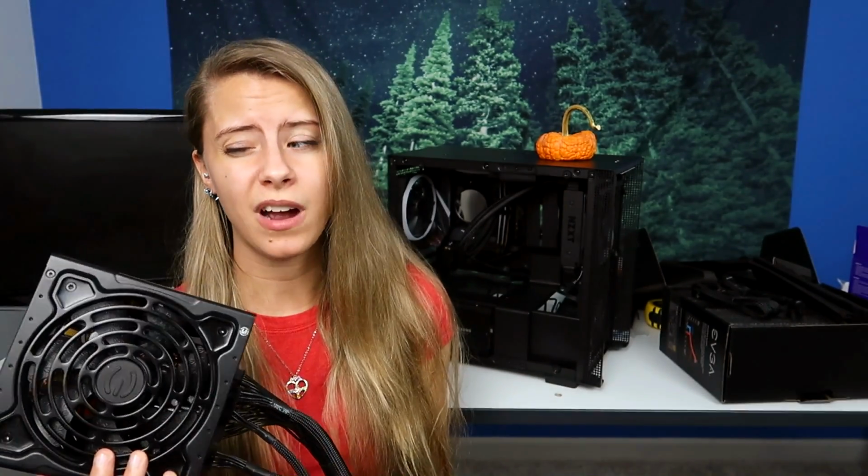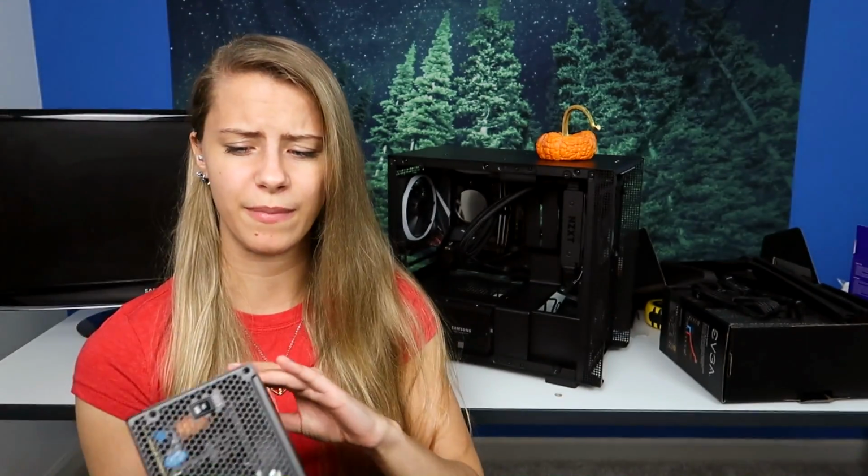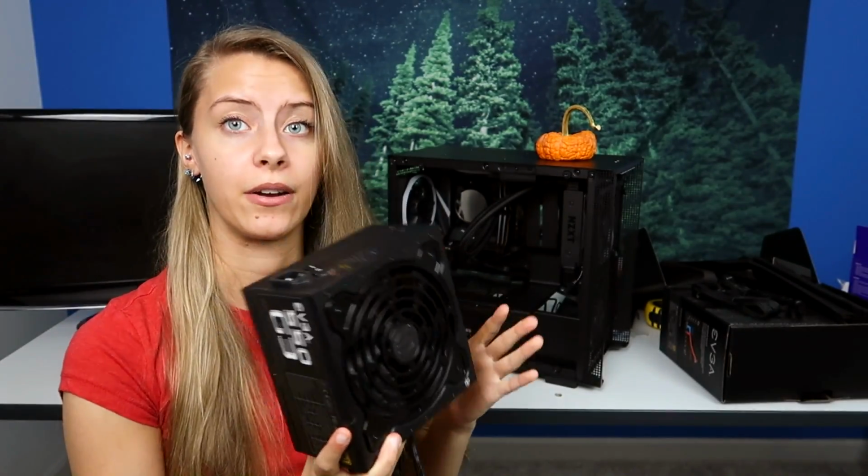And odds are I'll probably go ahead and just pick up another power supply because I feel like 550 might not be enough. I'd feel a lot more comfortable with 650. This should have been able to power this, but I don't know. Something in my mind says just get a 650. So while we're there, might get a 650. So now it's time to venture outside. Are you guys excited? I'm kind of excited, for as excited as I can be with a potentially faulty power supply.